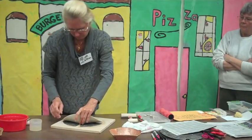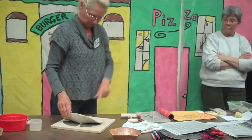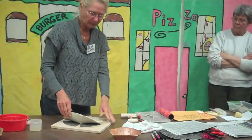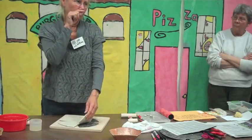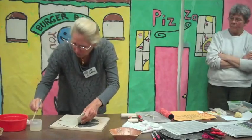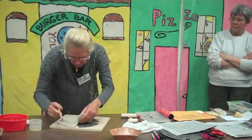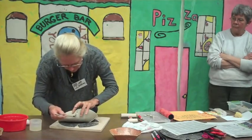On the outside, not the inside, right? What do you mean? When you said the point, is it this outside point? This point right here. Okay, the inside point. If you start at the top and work down, a lot of times you end up with a little hole down here at this point. So if you start there instead, you can make sure you have that sealed.